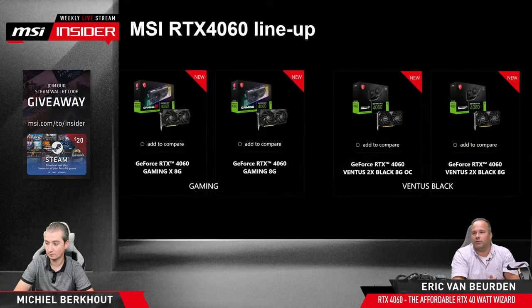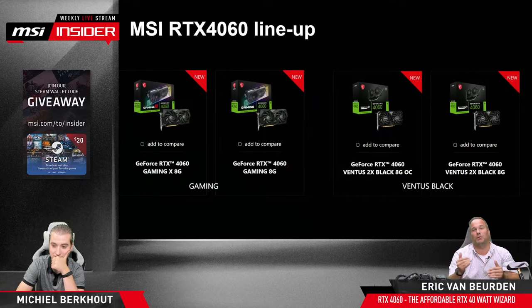Talk about the models we have today. If you remember our RTX 4060 Ti live stream, we had 2 fan models and 3 fan models. Now we only have 2 fan models. Last time I already explained, probably the lower we go, the more fans we will lose.